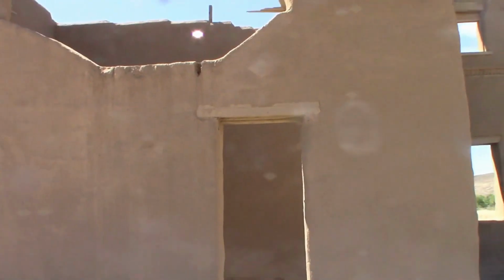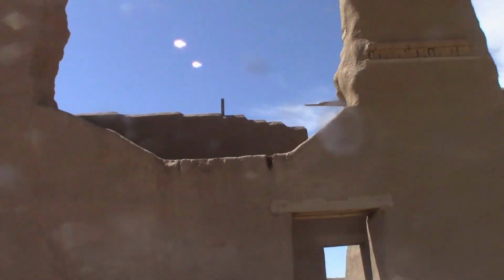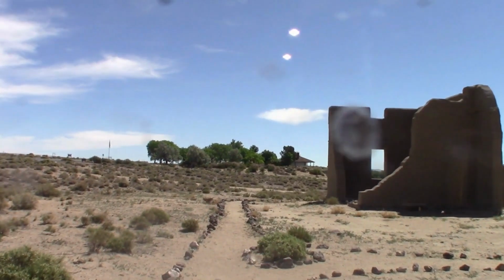Back door. You see a little bit of wood, a little tiny bit of wood up here in the top too. Haven't seen much wood. Wood's all gone.